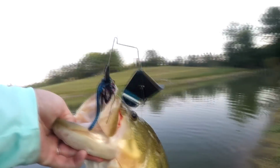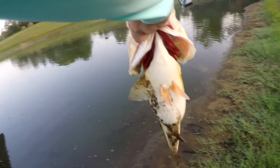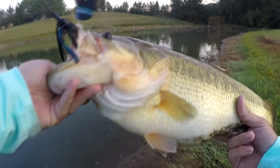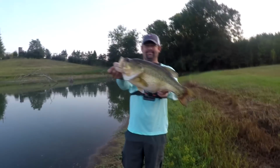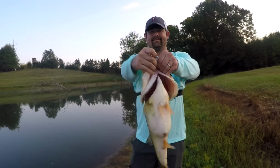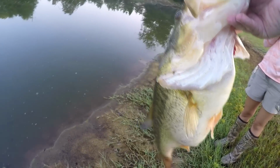Guys, look at how fat this fish is. Oh my gosh. That is unbelievable. That is a fatty. Jeez. I don't know that I've ever caught a fish that stocky. That sucker has been eating good all of his life. Man, I wish I had a scale for that one. That is a giant. What do you think, Liz? Nice. That's a big one.